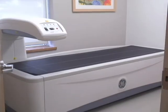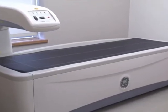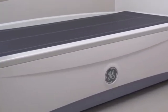We have a full field digital mammography unit. It's made by GE, the Essential. It can accommodate all types of breast sizes for women. Digital versus analog film brings new and improved benefits to the technology helping fight breast cancer. Analog is actually film. It's the way we used to do things. We've been doing analog since the 1980s.